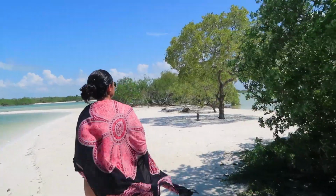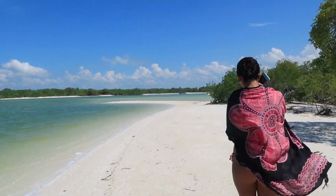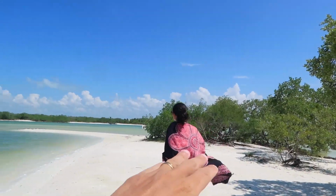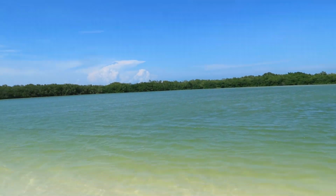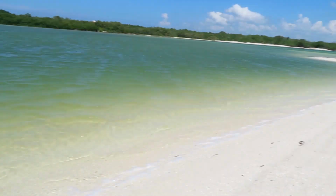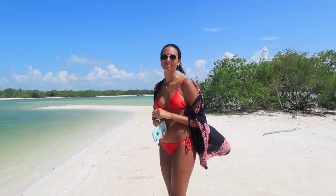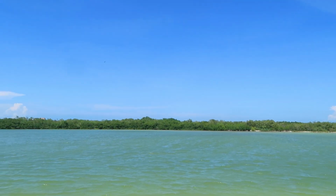Even if we don't find flamingos, it won't really matter because look how beautiful this spot is. So the ocean is here and it seems to go into this bay. So you got, yeah, like a tiny little bay here. I wonder where flamingos hide during the day. Maybe in the mangroves over there. Not sure.